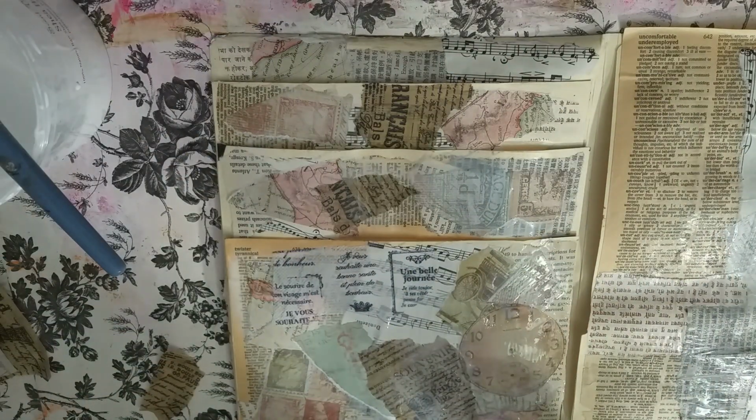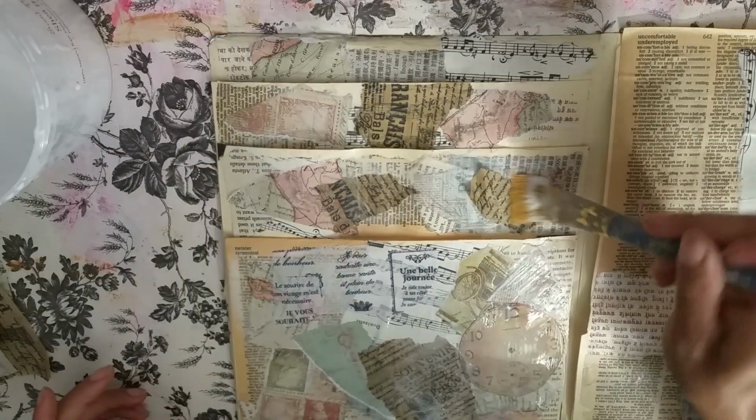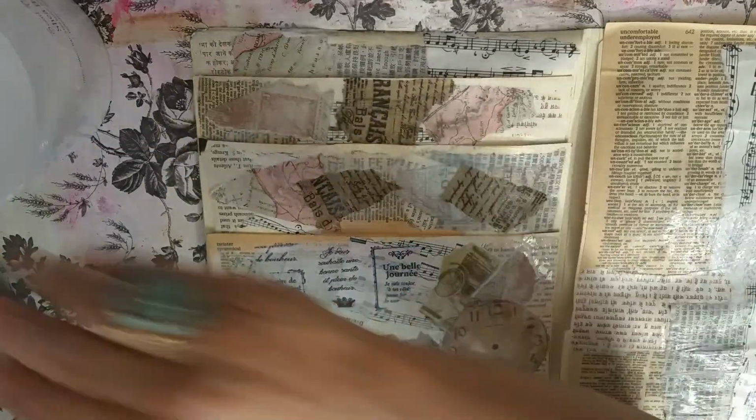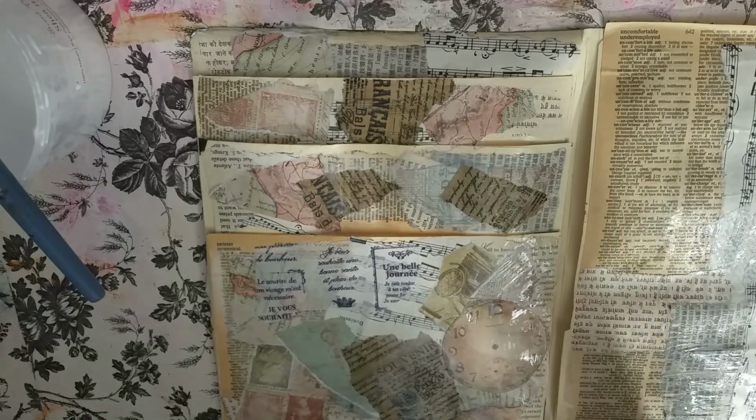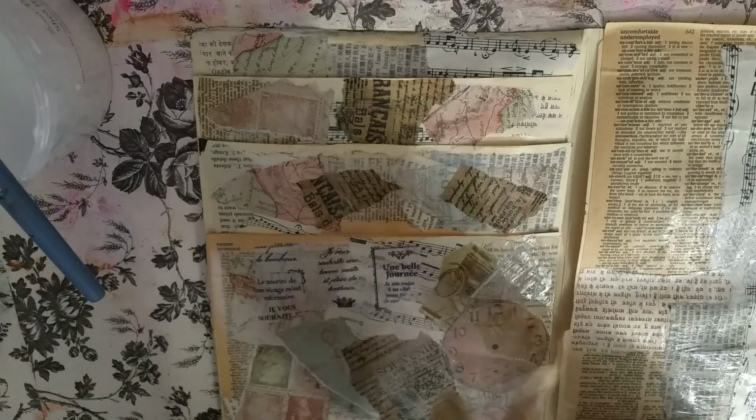Okay. We'll put this little bit of napkin right there. Okay. Next, we have this napkin, which I think is gorgeous.